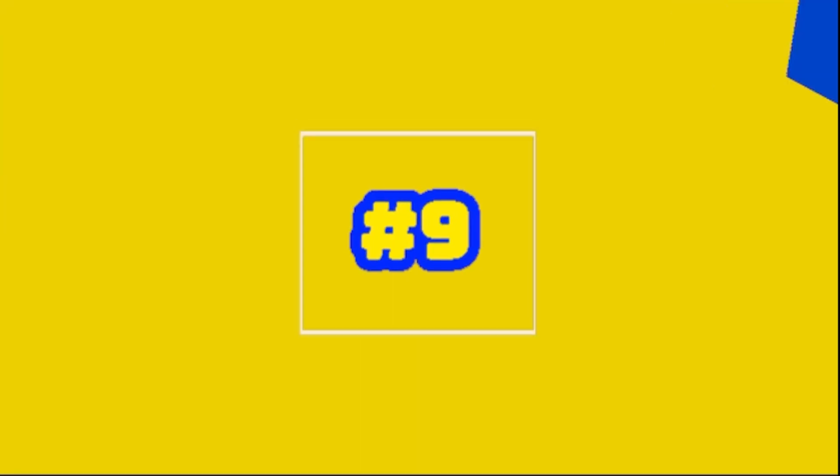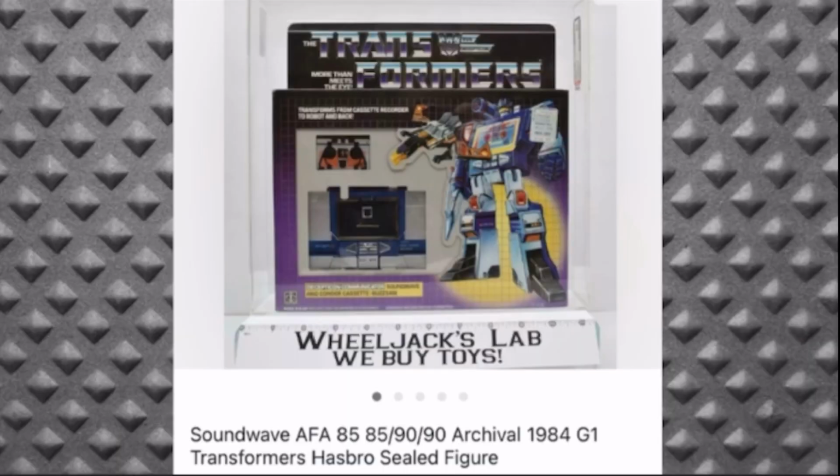Number 9 is Hasbro Transformers Soundwave mint and sealed box. It's graded near mint 85. This is a Generation 1 Series 1 pre-rub. For those of you who don't know, right in the middle of Soundwave's chest, where the cassette would go, you can see a logo for a Transformer, but you can't tell what it was. That's considered the rub sign, and that came in later edition toys. So when they say pre-rub, that means those figures wouldn't have that, and the later versions did have that. So this is a later version of a Generation 1 figure.